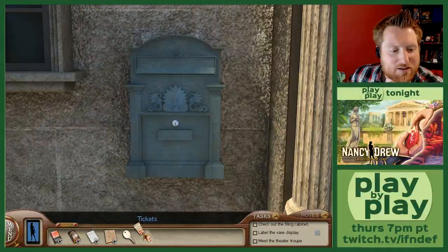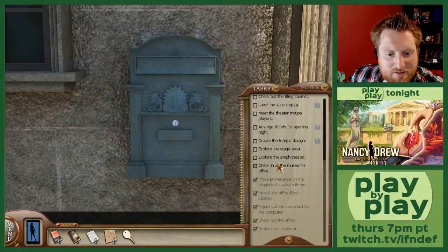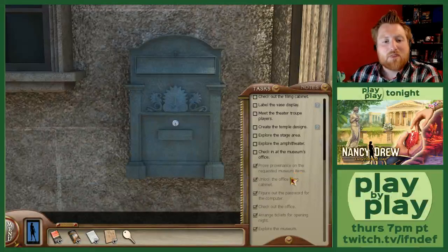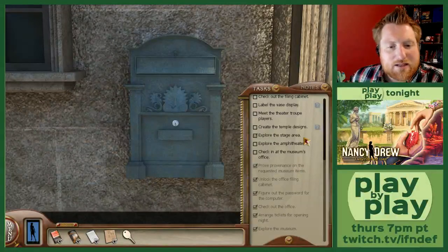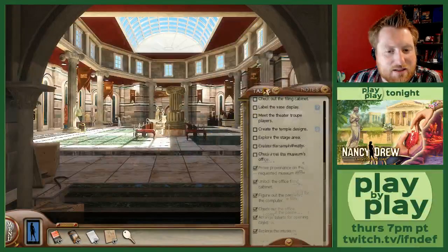Wait, what? I can cross that off my to-do list now. I could open it before. Did I cross it off my to-do list? Arrange tickets. There we go. Okay. Filing cabinet. I never checked out the filing cabinet, apparently.